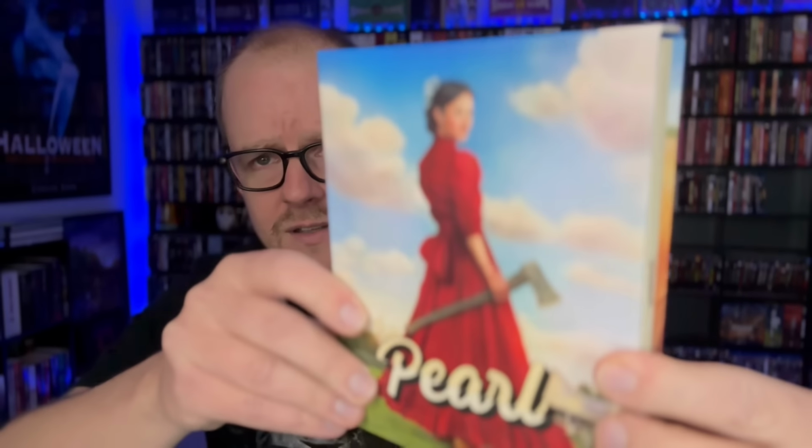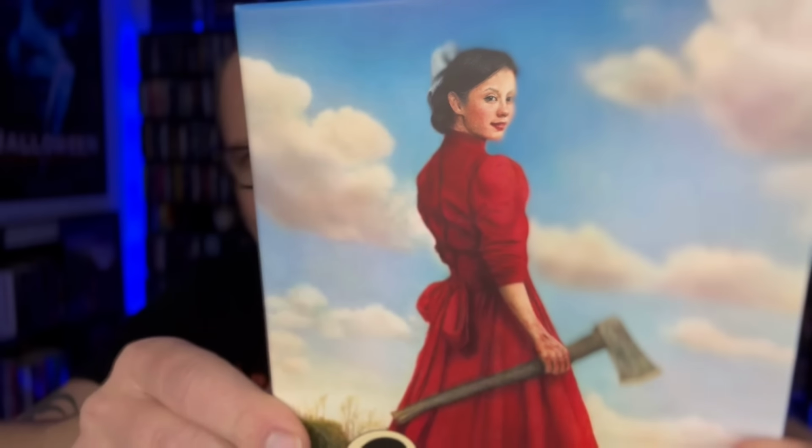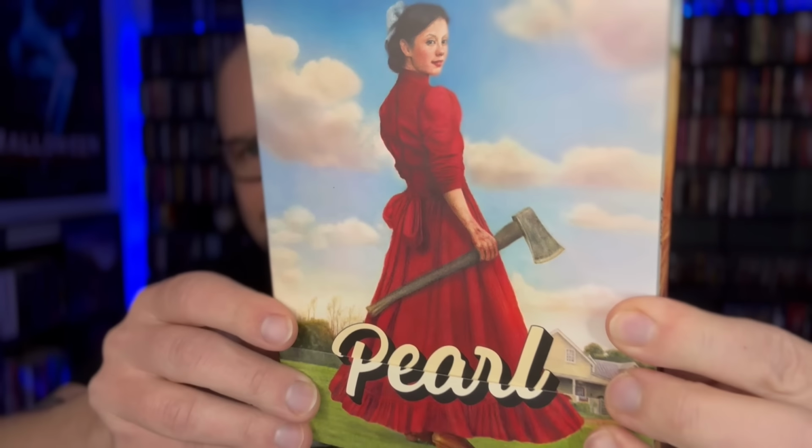So I figured I would go ahead and get this, and I loved the artwork on it. Look at that, guys. You got Mia Goth as Pearl in that red dress with the axe, just perfect. So I love the artwork on this one. The Maxine artwork was great too.